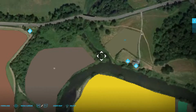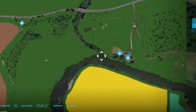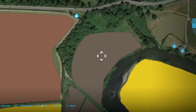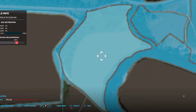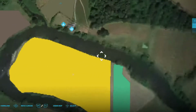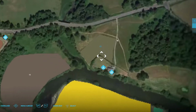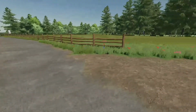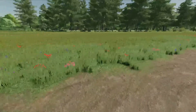Right, what else have we got? So we've got that potentially as well. Is that going to be... Oh, that's way out of budget now. Okay. So, we've got 2 fields.